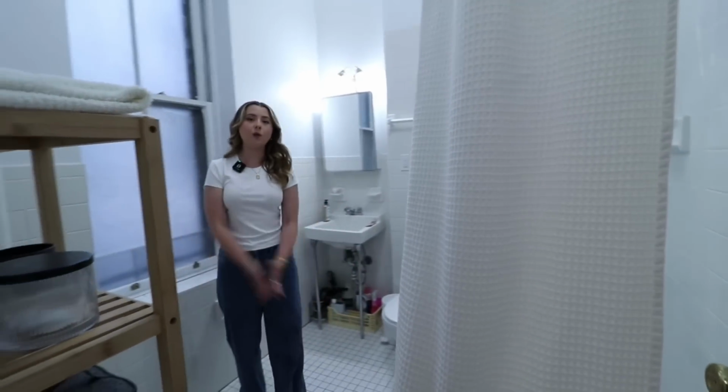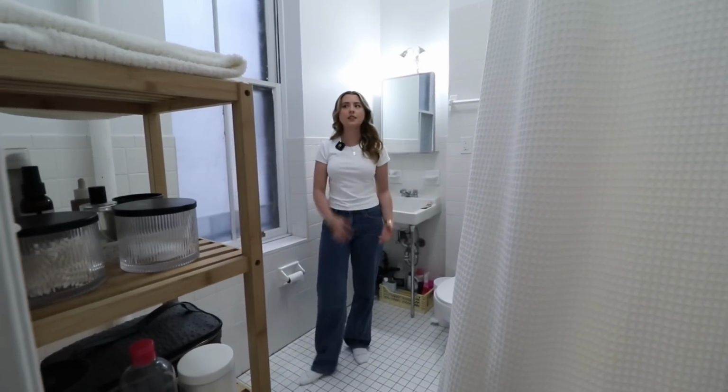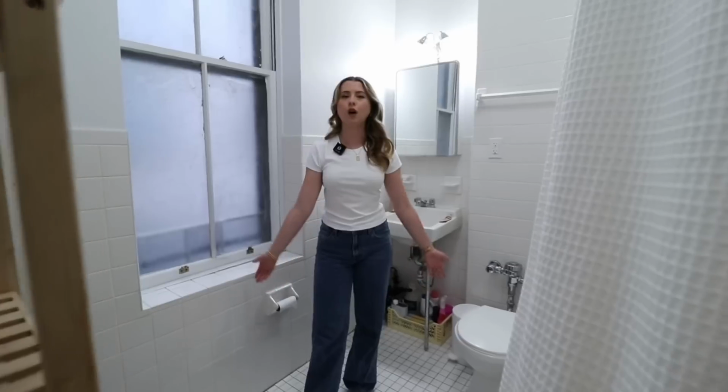I wish that they used some of the space that they put in the bathroom in the living room, because the bathroom for this apartment is actually quite big. So we're gonna move into there. This is the bathroom. It is very bright and white in here. I feel like this bathroom is a big bathroom. This is the biggest bathroom that I've ever had in an apartment. I really do not know why they put all of the space in here, but they did.